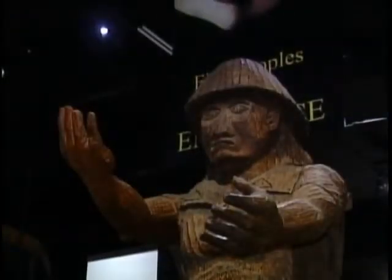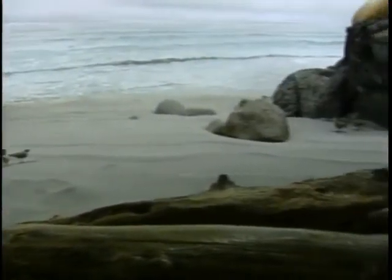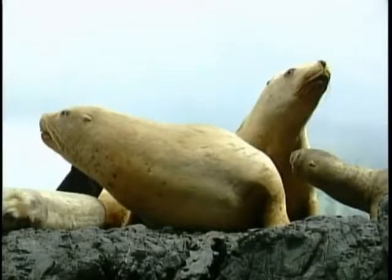Collections as important as the cultures they represent. Research as important as reviews, which have been glowing from the millions who have spent time here. Millions more to come.